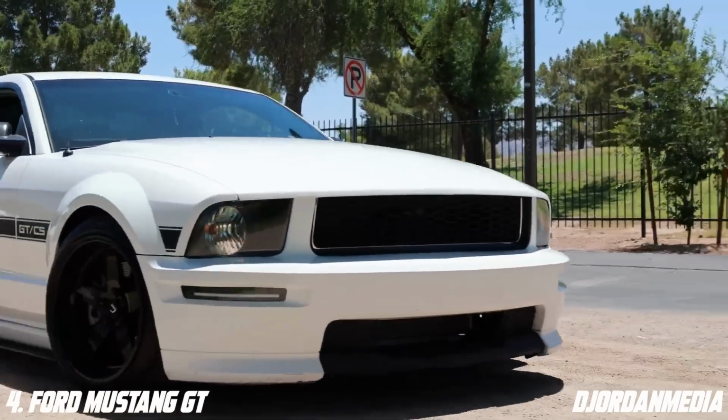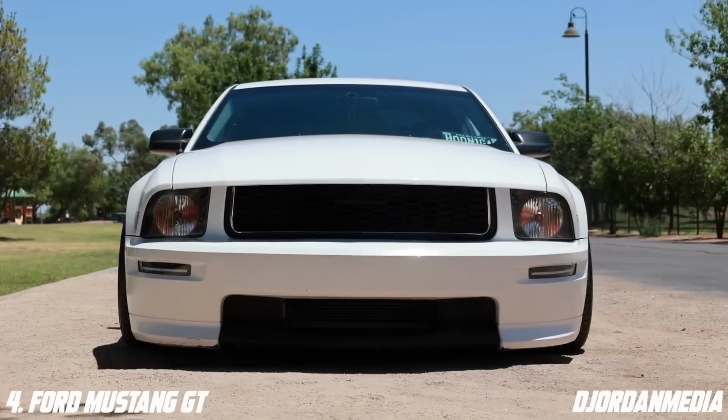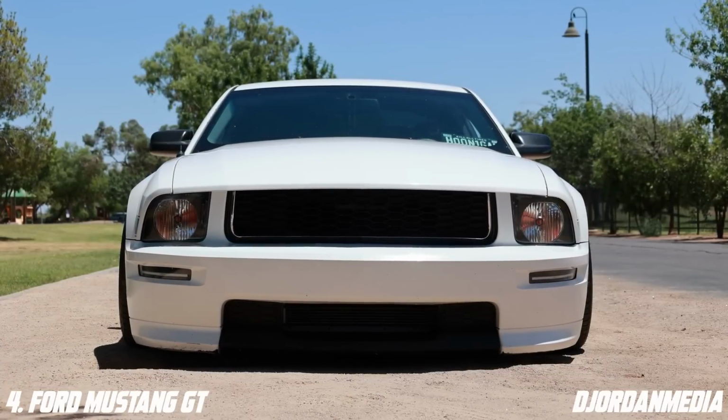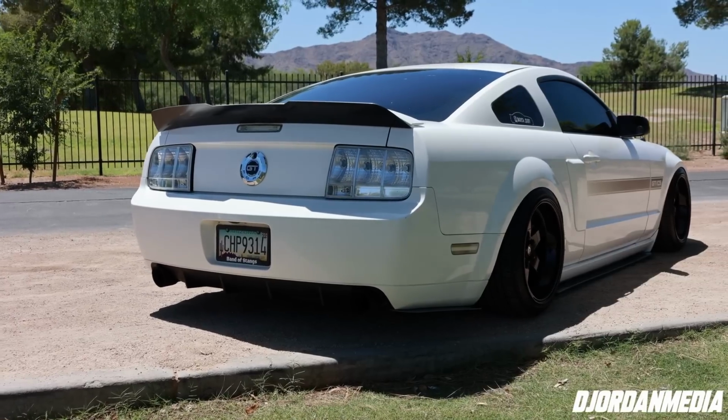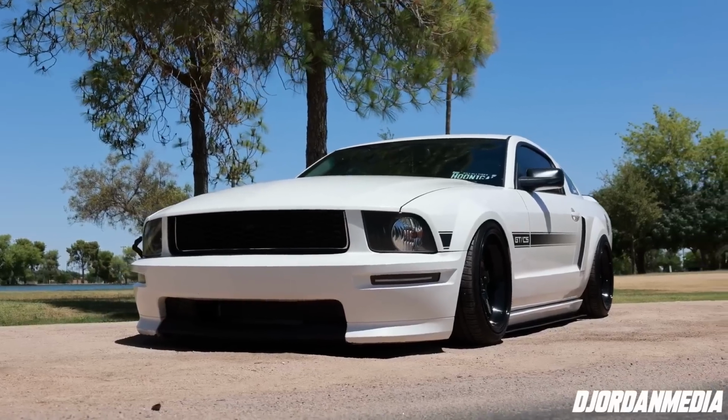With that kind of power, this muscle car is ready to throw you in the backseat, whether you're flooring it down the highway or giving it some throttle at a stoplight. I mean, it's a no-brainer. The Mustang GT just sounds great, and it's got the power to back it too.